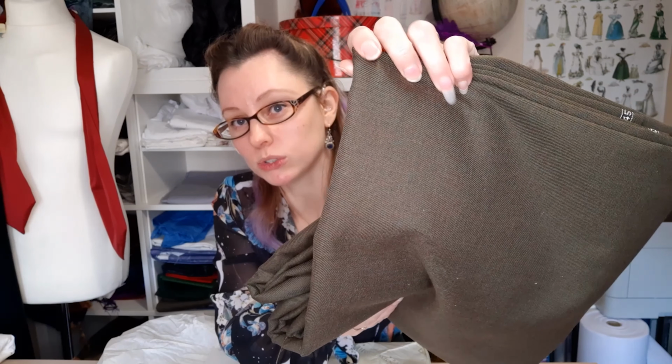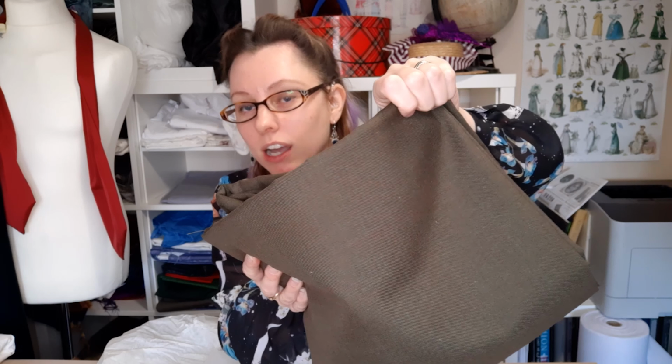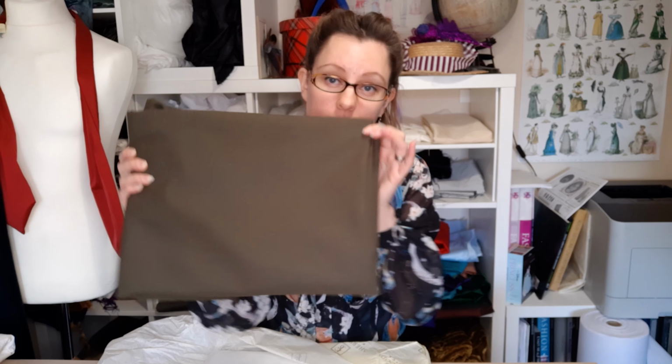And this is going to be used to make a customised version of my Beatrix skirt. If you want to check that out, you can look it up on my Etsy store. My Beatrix skirt is a 1915 style skirt that I offer on there. It's got lovely big spacious pockets. So yeah, a custom version. I normally do it in linen, but occasionally I get requests to have it made out of wool or other fabrics as well, and this is one of those.